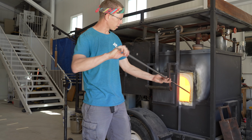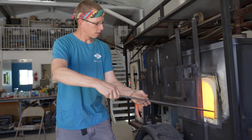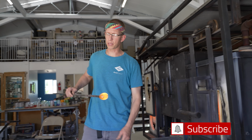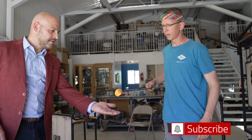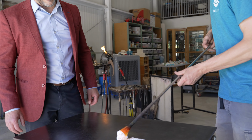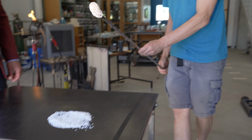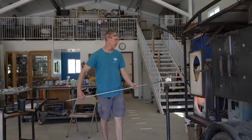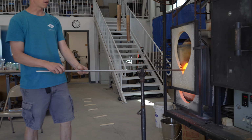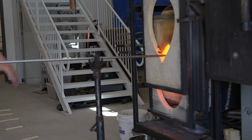We're just kind of cruising along. So this is what we call a gather. We're just going to get a little bit of material on the end. This is 2,000 degree heat. Not under. Never under, unless you want to lose it. So that gets one layer. We're going to do that two times. And so reheating will melt that all back in, down onto the surface.